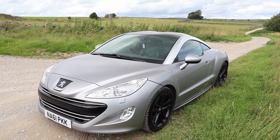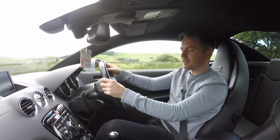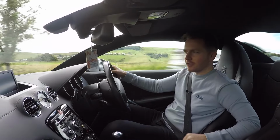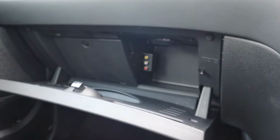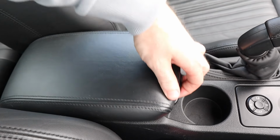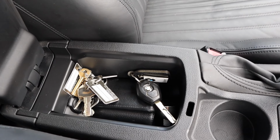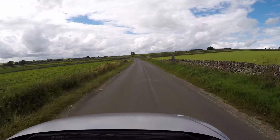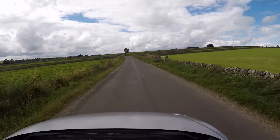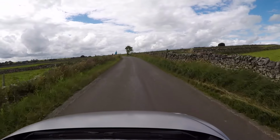You also get quite a lot of storage. The door cards are massive. You get some storage here under the centre armrest. Although the glove box is tiny, there's not much room in there at all. It doesn't score too well on the cup holder front. There's only one and it's as shallow as a Valley Girl. It does ride well though, this car. It's not too firm at all. This morning I've been driving my old M3, which is stiff. This feels quite supple and nice.